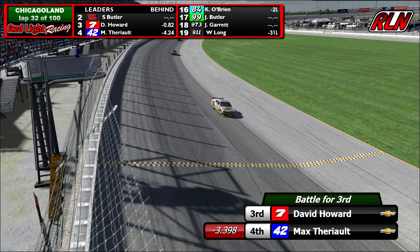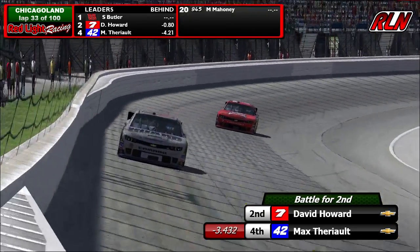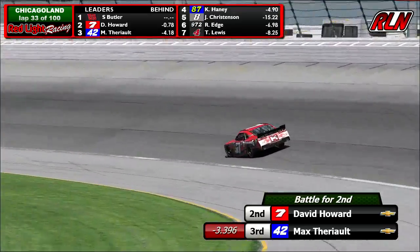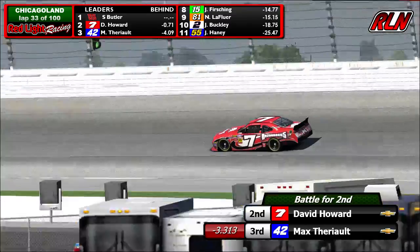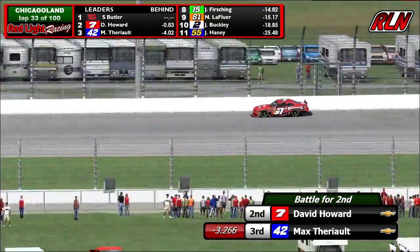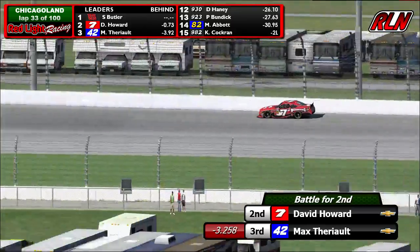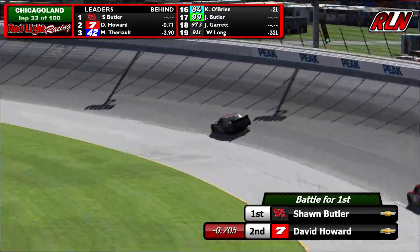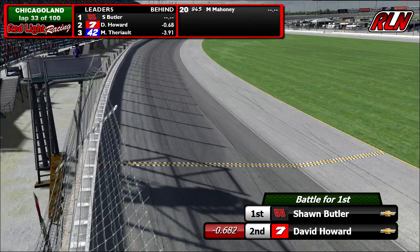Yeah, Dave right now is quicker than Sean, so he's about 0.8 back. So we should see these guys get together here pretty quick, depending if they can keep their times about the same. Max has got some work to do for sure. Yeah, you can see just over a 3-second gap now, so Max is closing it. And I like that strategy. I think that allows him to take 2 tires if he needs to. Yep.